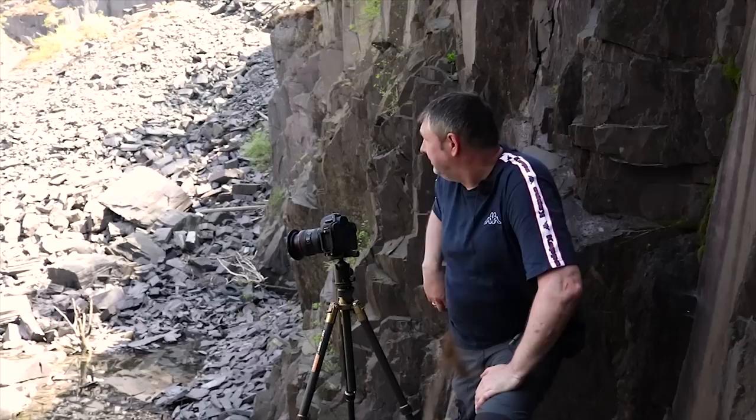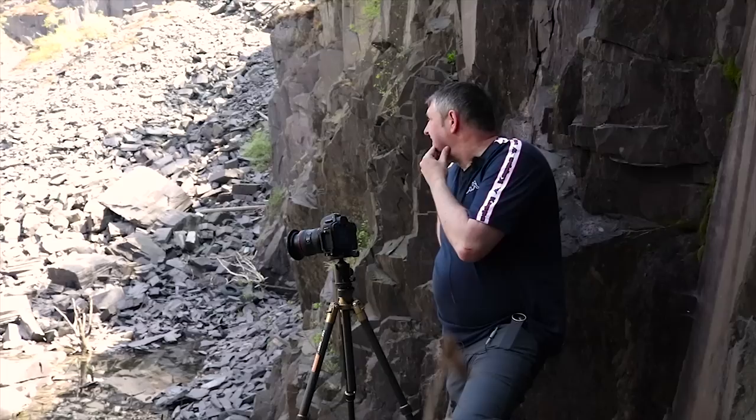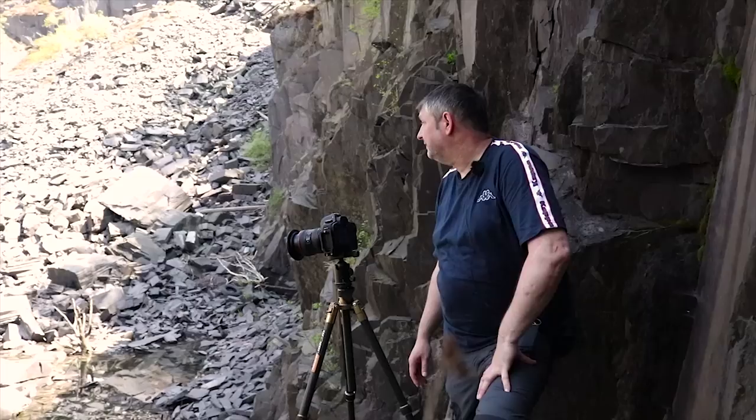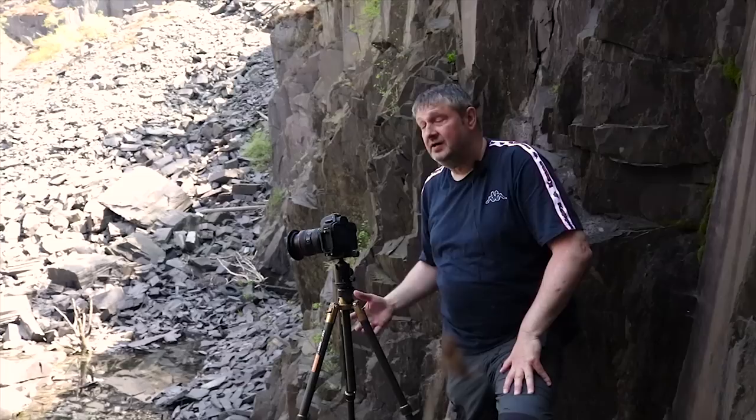I've got ISO 100, f9 on this, and I'm at a hundredth of a second. I'll probably head down the bottom here and try to find a couple of different angles on this, but I'm here and I've got the shot, so superb. I'll take a few in there while I'm down here, because I'm probably not going to scramble here again.